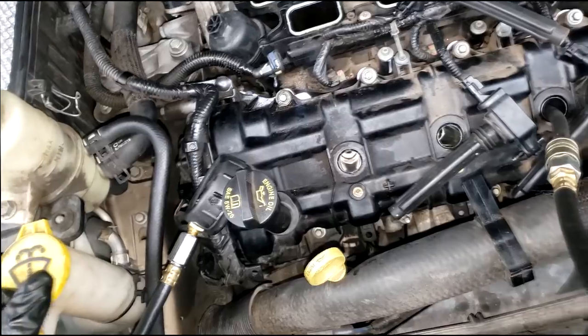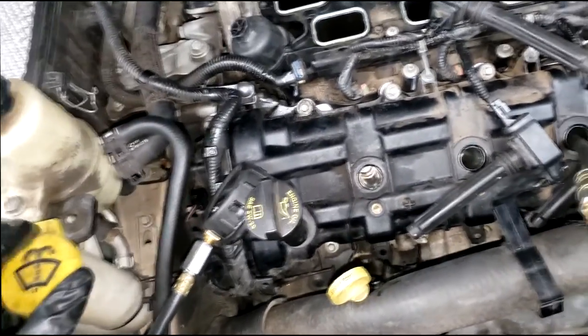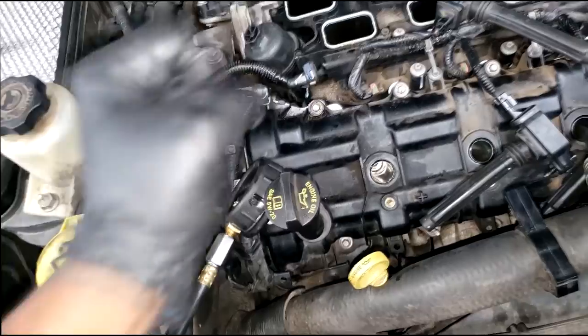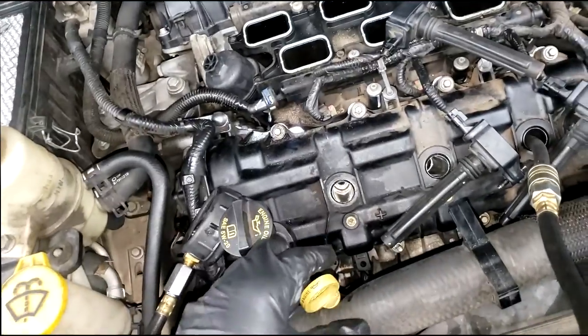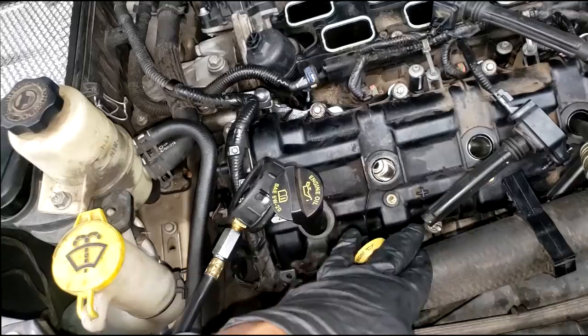So all I gotta do is perform teardown, remove the valve cover. I'm actually gonna have to remove the head because I'm suspecting it's maybe a burnt exhaust valve. And I'm suspecting that because I see this problem all the time. But you may not have ever seen this problem, so that's why I want you to go through the actual test.